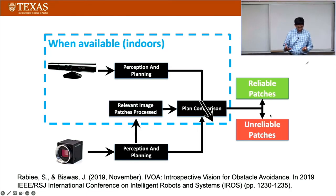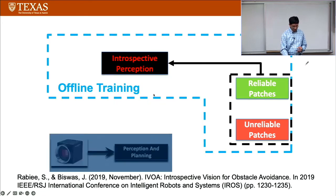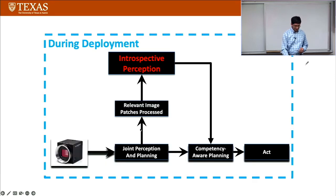But what's more interesting is that for this vision pipeline, you can ask it which patches in the image it chose for coming up with the plan. And when the plans diverge, you can penalize them and say, hey, there was something wrong in the image which led to your plan diverging, right? And this allows you to automatically come up with a data set of reliable and unreliable patches, which you can then use for training this introspective perception algorithm, which will, at deployment, be used for competence-aware planning to predict the likelihood of making perceptual errors.